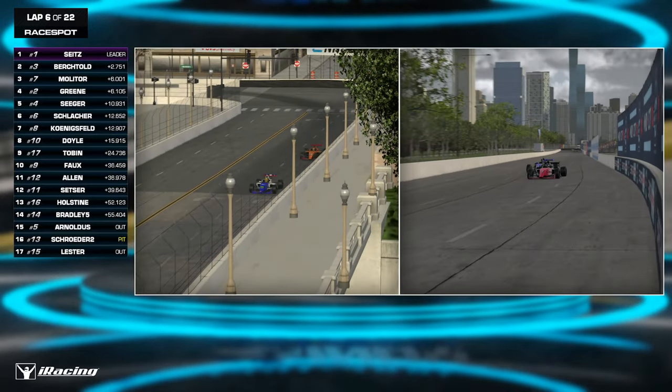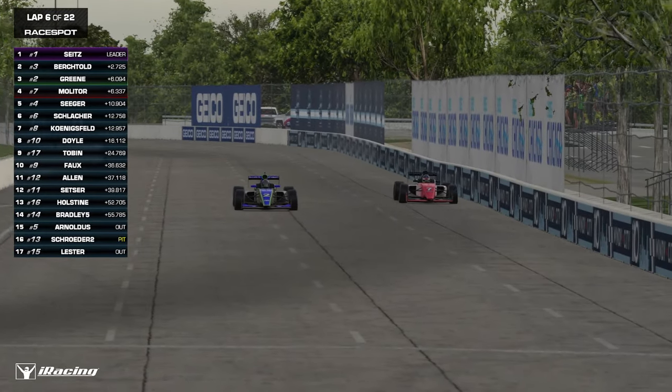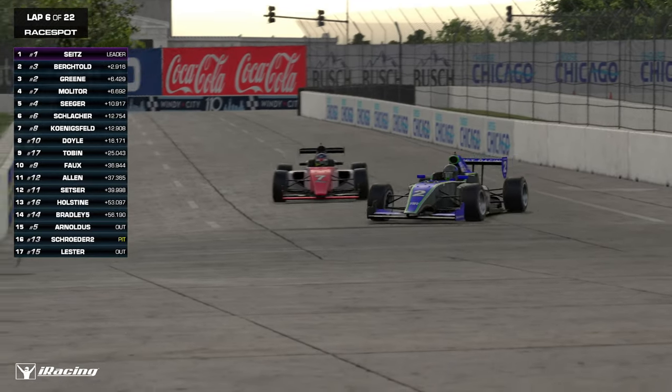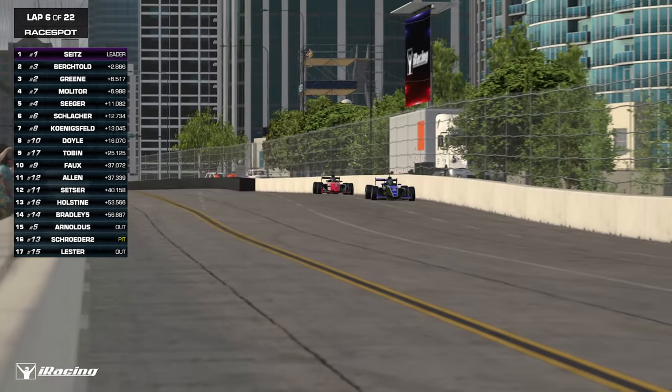I'm starting to wonder, this track, I think you either rely on more of a driver mistake than trying to find the opening yourself, as Green goes for the move. Oh, and not for long though. Brian Molitor tried to cut back into turn five. Didn't quite work out for the seven car.